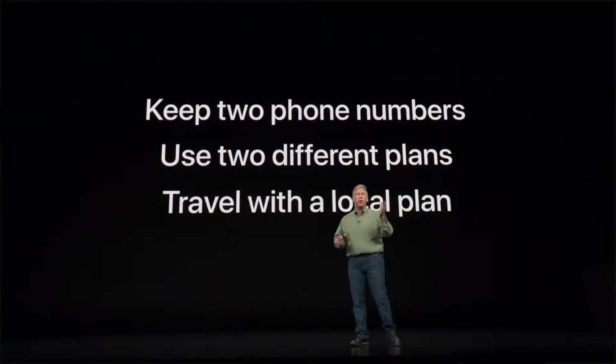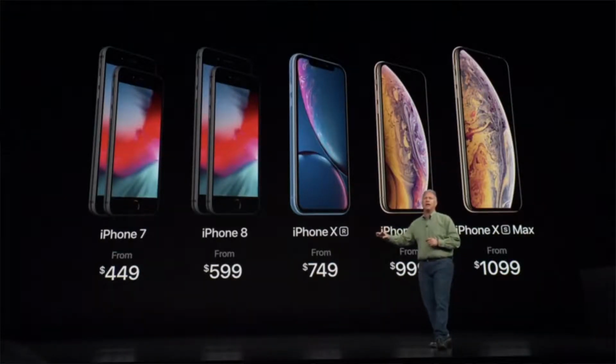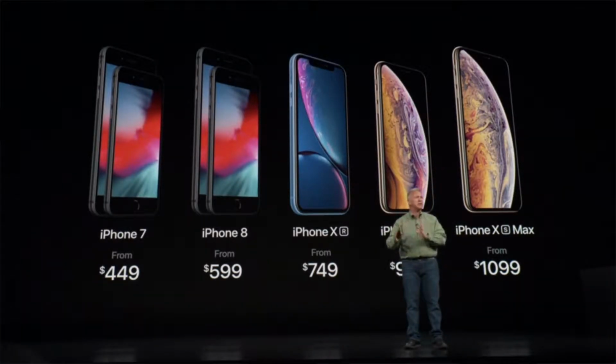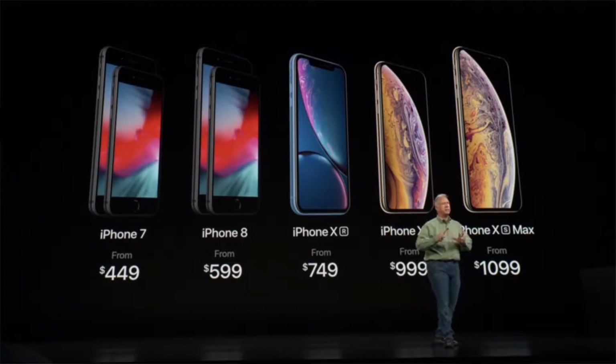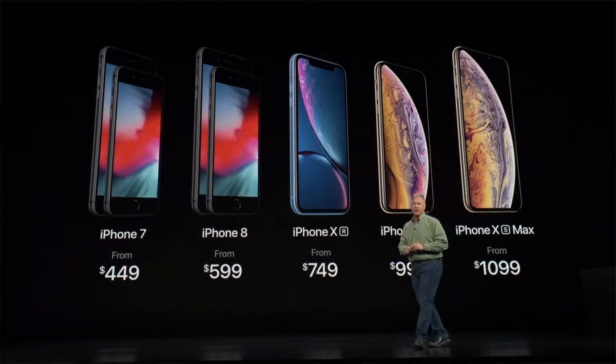So I think it's good for people who maybe travel a lot or have a work phone and a personal phone. This will allow them to get all their calls on one phone, and it will just show you which phone is actually receiving a call when that's being used. Release info for the iPhone XS and XS Max. The XS will start at $999, and the XS Max will start at $1099.